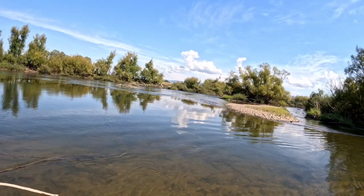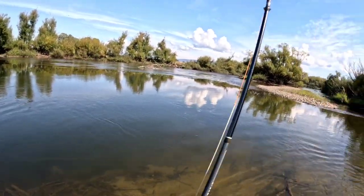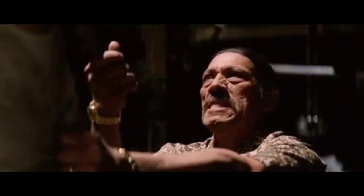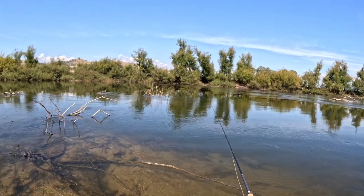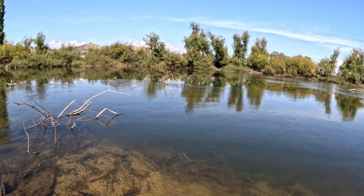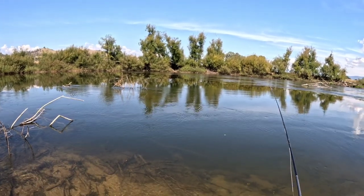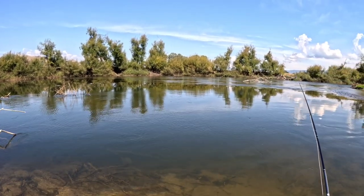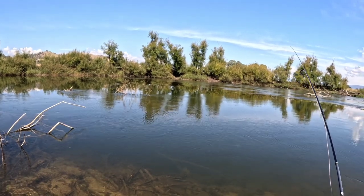Alright, let's see if we can. It's a bit sticky, but what's brown and sticky? A stick. Funny guy. Let's see if we can get a fish out of here. Nice deep drop off there. If I can get it through there without getting it snagged, well, we'll be laughing. I think I just saw the tail of a fish.